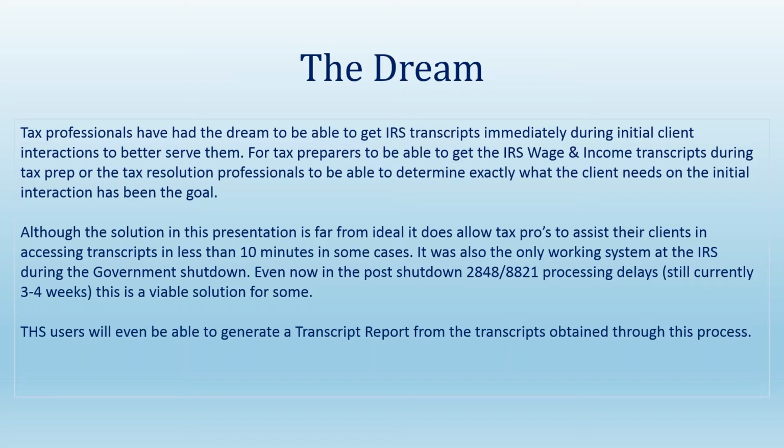I don't really talk about it in the presentation, but the transcripts downloaded through Get Transcripts, which we'll talk about in just a second, are in a different encrypted format than the ones that come through e-services. So it is very difficult to get the data out of them. It took me about a year to figure it out back 3 or 4 years ago, but we've been able to do it. And you basically will get the same exact tax help software report you get from e-service reports that you would from Get Transcripts.